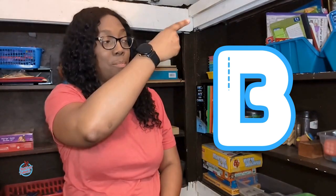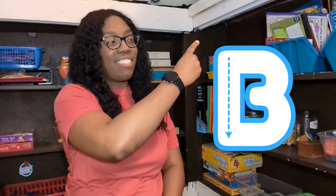B has an uppercase letter, and it looks just like this. Let's try drawing some uppercase B's in the air together. Are you ready? Let's get our pointer fingers ready, and let's draw some uppercase B's in the air. First, let's start at the tippy top. We're gonna draw a line going straight down, then go back to the tippy top and give it a bumpity bump. Good job.